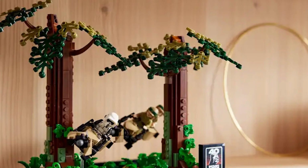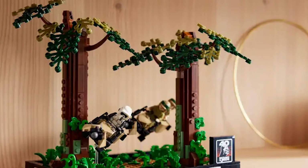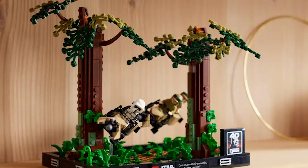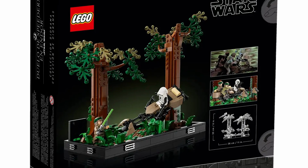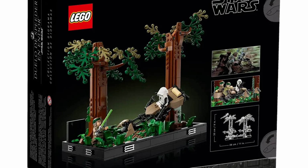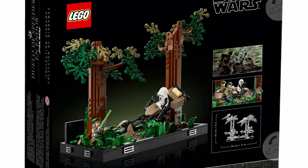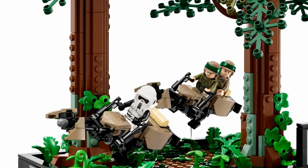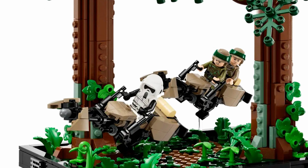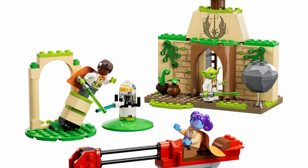The Endor Speeder Chase diorama is also headed out the door, and with some lackluster minifigures, this set kind of got a bad rap. I don't think it's the worst set in the world. I think that it's a fun set, but there could have been some improvements when it comes to the minifigs, so take it or leave it. But if you are someone who wants to have all or most of the dioramas, I think that this is one you should highly consider.